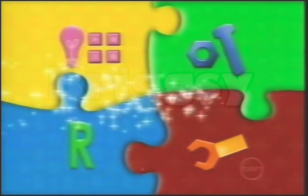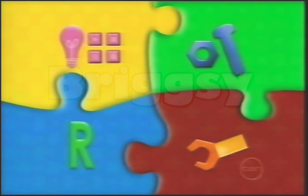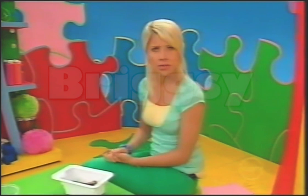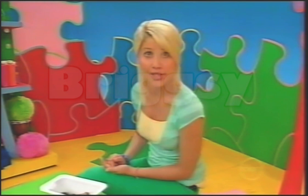When you've guessed all four puzzle pieces, you can see the whole picture underneath and solve today's puzzle. What do all those things have in common? There are some funny looking shapes on today's puzzle. Did you recognise any? I wonder if Liam and Patrick will recognise any of those shapes on the puzzle.